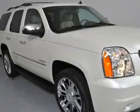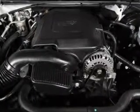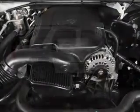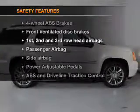Leather seats, power door locks, power windows, cruise control, a DVD system, an AM/FM stereo with a CD player, a satellite radio. If safety is a high priority, rest assured knowing that these top safety components are included.